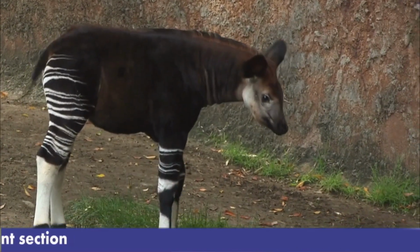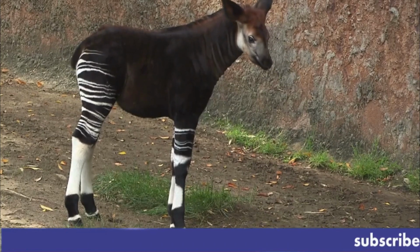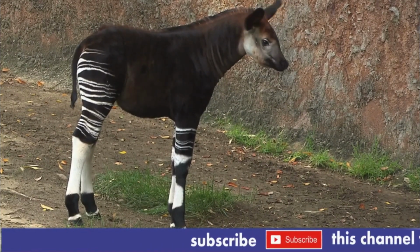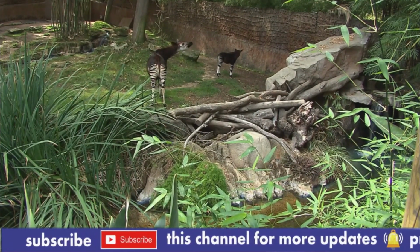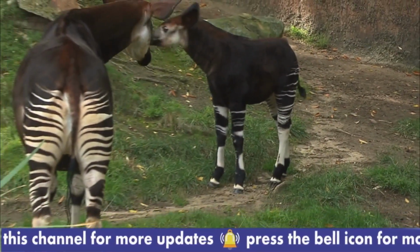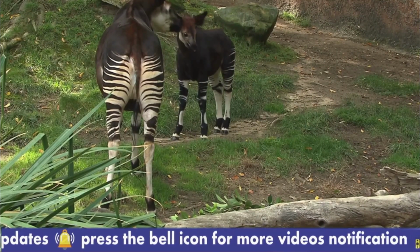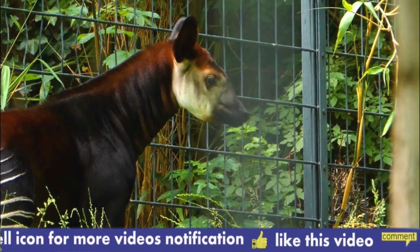Mothers hide their newborn calves in a safe, secluded spot, returning regularly to allow the calf to nurse. This helps keep predators from finding a hidden newborn until it has had a chance to grow and gain strength. An Okapi calf starts trying solid food at just 3 weeks old. Calves triple their size by the end of their second month but do not reach full adult size until 3 years of age.